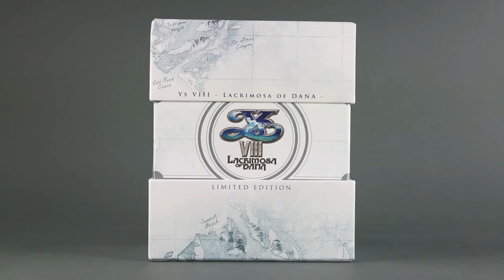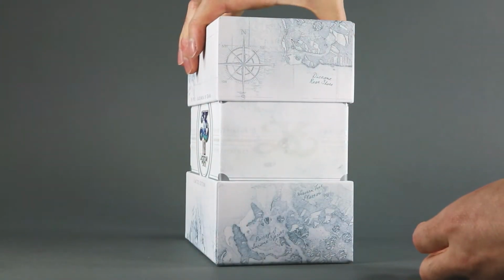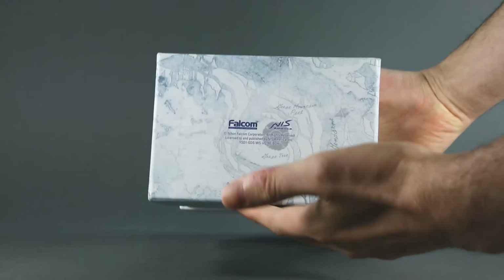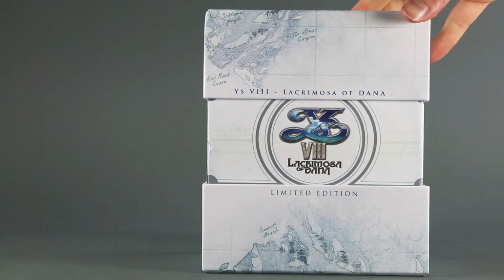But anyway, this limited edition is held in a very elegant cardboard box that shows the map of the island of Seiren, so I guess this is a spoiler. And on all sides we see nothing but the logo of the game, of course the title, and the aforementioned map. So, since there are no contents to be seen here, let's take a look inside right away.